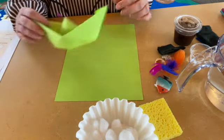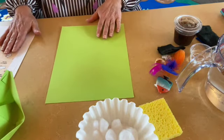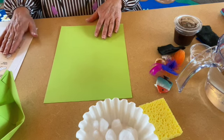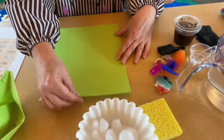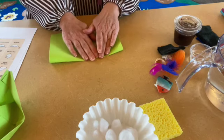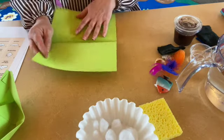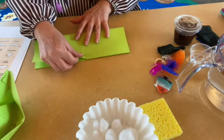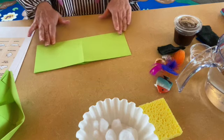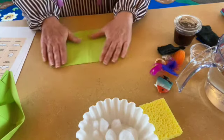And the first thing we're going to do is make our boat to have our oil spill from. So on the back of your first page of instructions, you have the how-to for making the paper boat. The first thing we're going to do is bring the two short sides of your paper together and crease that. Then you're going to open it out and fold the two long sides together. Now bring it back to the short sides folded.